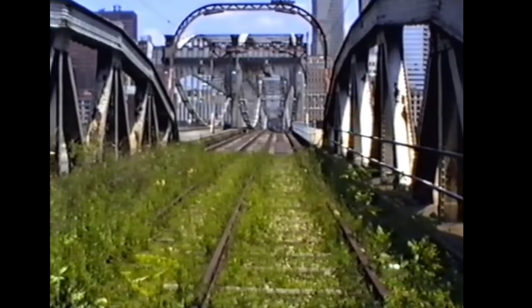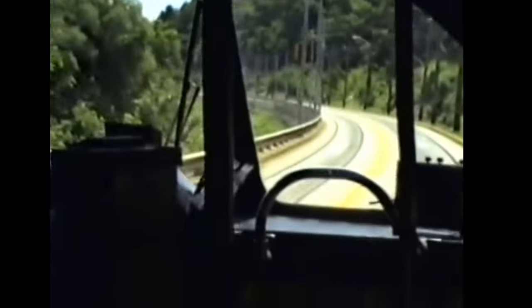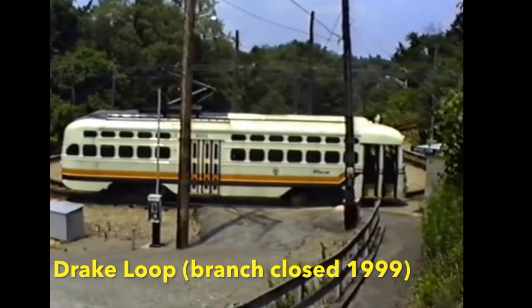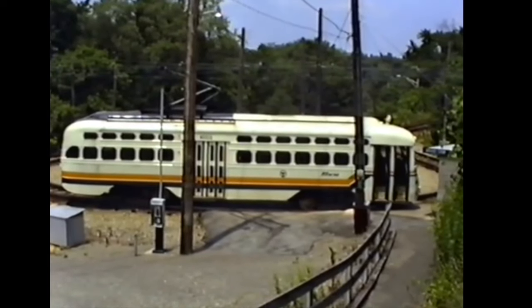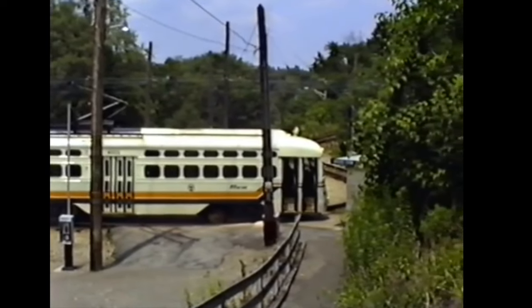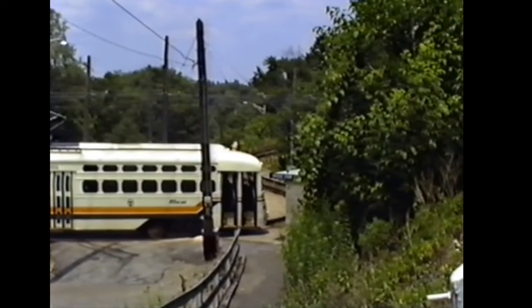Final view of the old bridge. This is the Drake Loop terminus. Just arrived, he's got about 15 minutes layup. It's only a half hour service, so I won't be able to spend too much time out here, unfortunately. I'll try and get a few representative shots.